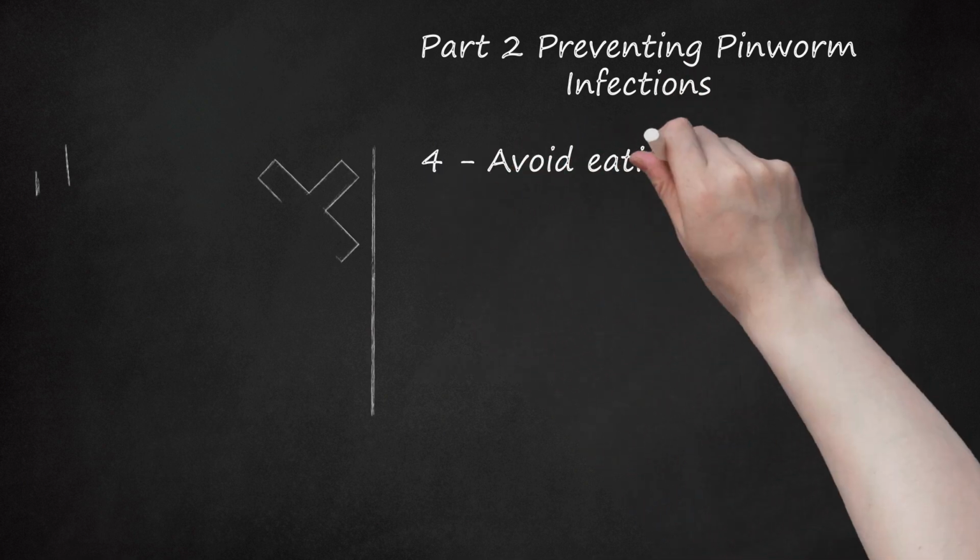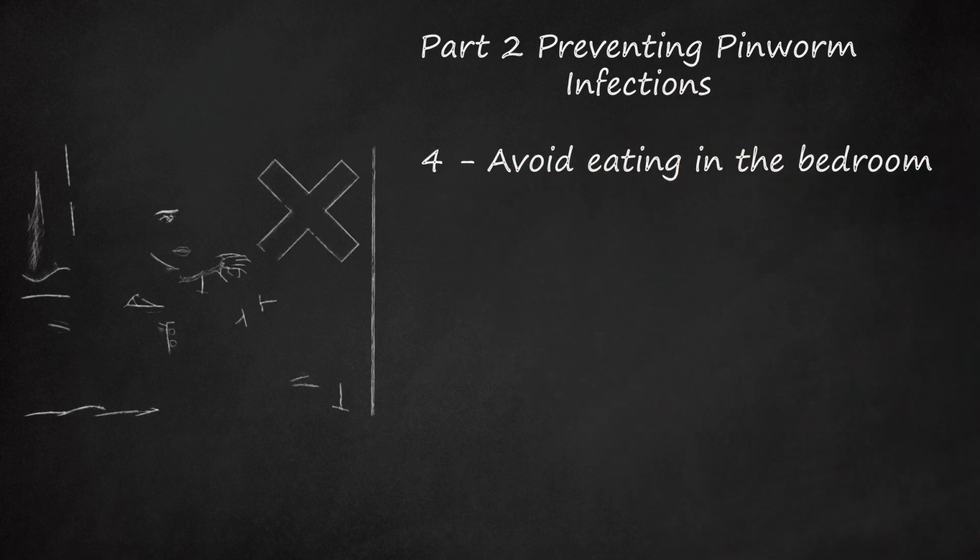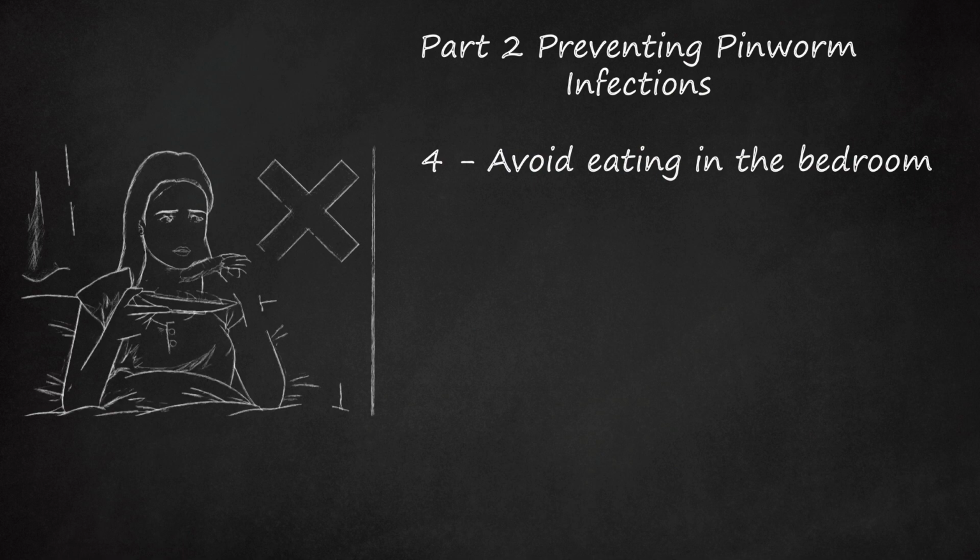4. Avoid eating in the bedroom. Doing so increases the risk of contact with the pinworm eggs.